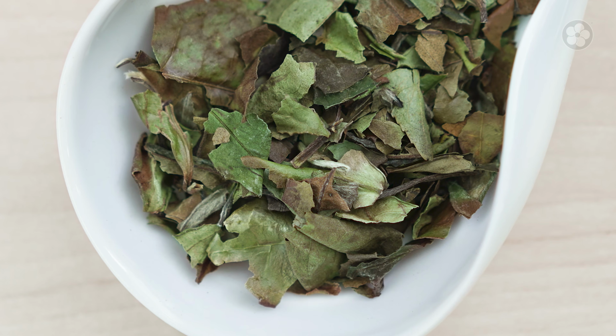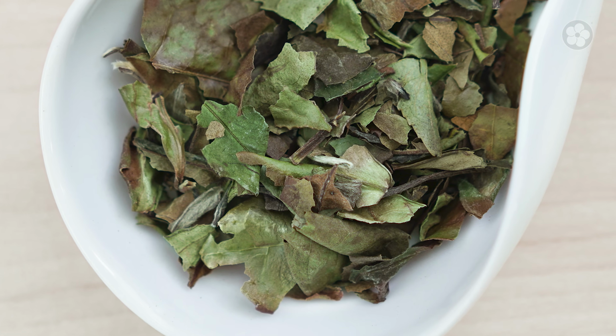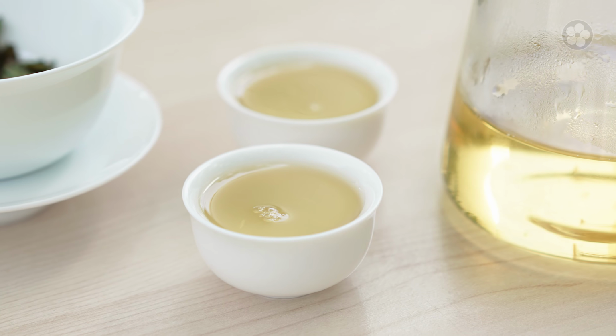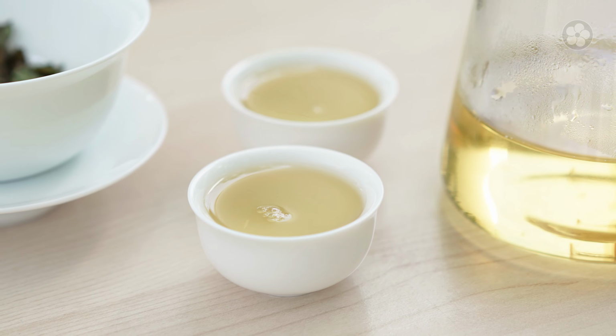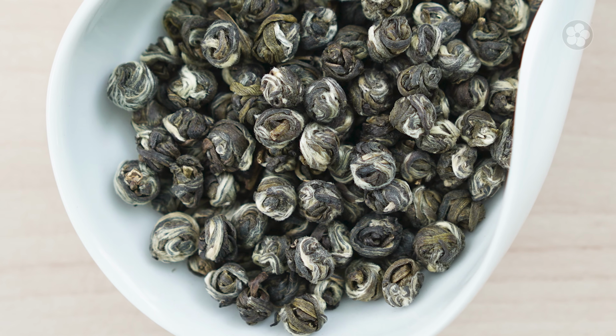The third tea in the collection is Somei or longevity eyebrows. Also crafted in Fujian County, Somei is produced only from mature tea leaves, which offer a deeper and nuttier taste compared to younger harvests. The final tea in the box is Dragon Pearl Jasmine Supreme, our red label jasmine tea.